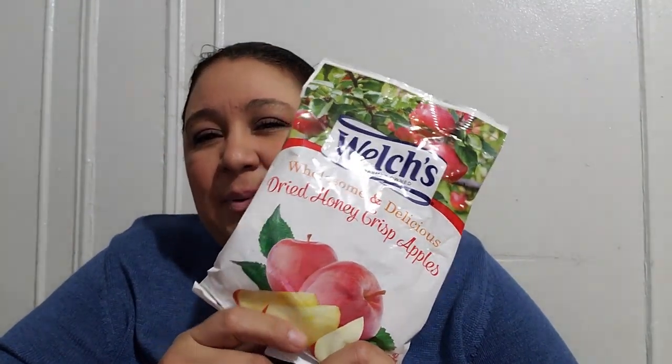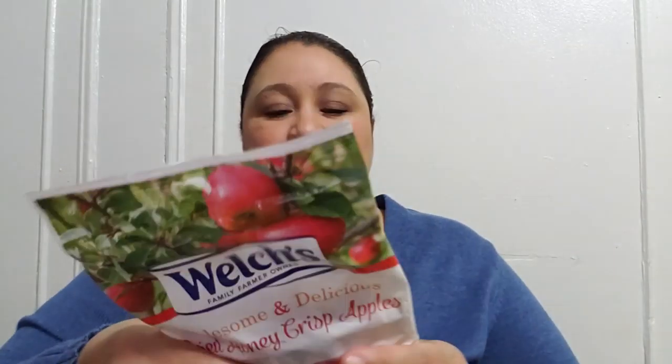No way. Last time I purchased this and I had opened it and I didn't review it. And guys, this tastes so good. It's like a gummy, but it's actually the actual apple. They make it somehow into like a gummy formula. But this was $1, not bad, as Welch's. It's wholesome, delicious, dried honey crisp apples. I like this, so I wanted to get another one.